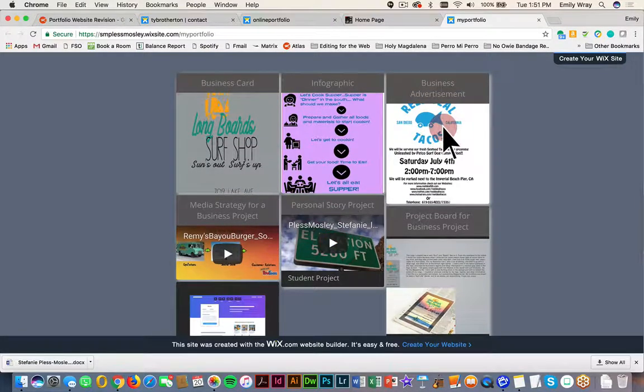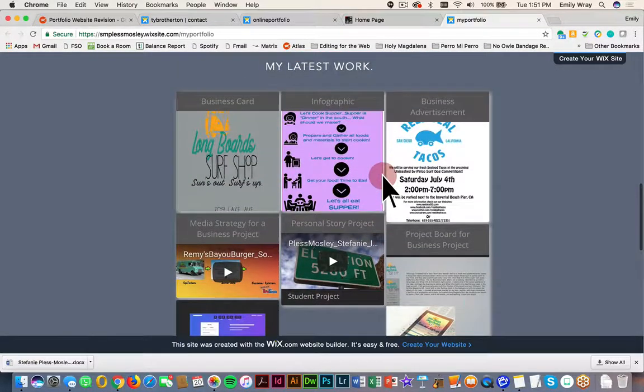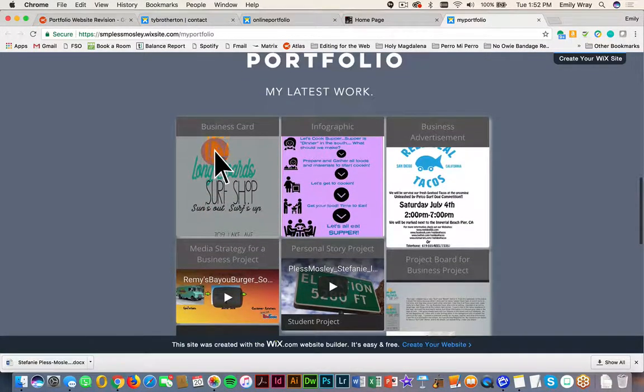So these small thumbnails in this really super small size don't give me any real idea about this piece. It cuts off a lot of the information, makes the text almost unreadable in its small format. So you definitely want to consider a different way to present these. Definitely take a look at some of the portfolio sites of your classmates to see how they're presenting their work.